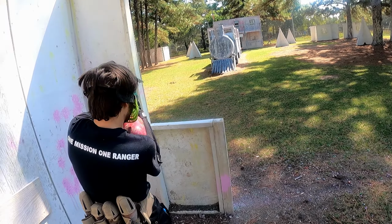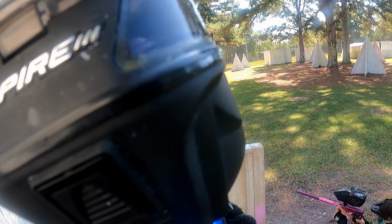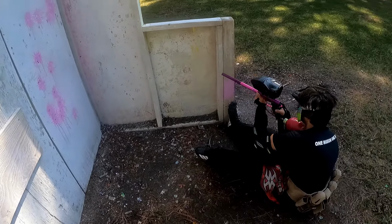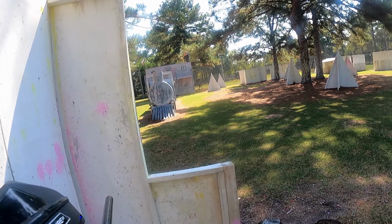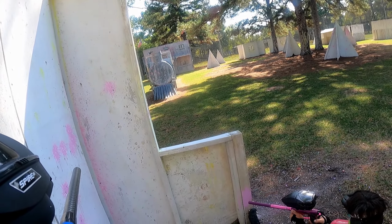Triangle. 50, 50, 50. Two stories. Okay, two story, two story. Building, building, building. In front of the building. Yep, I got it. 50's gone. No, that was that dude at the house. Okay, 50's shooting at us. I don't know where it's from.